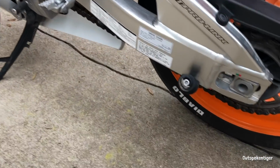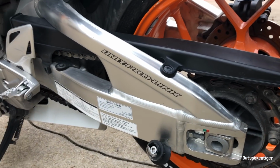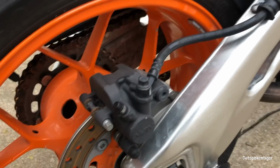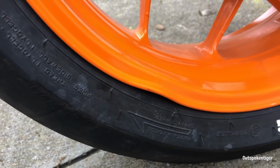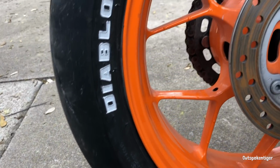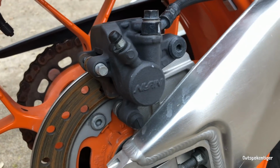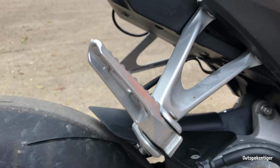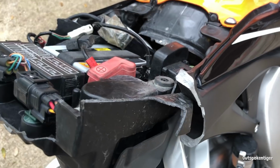Let's move on over to the back. Now outside of this rear spool right here, this side is pretty decent. Now on the other side, if you look right here, the rear wheel, it kind of got bent right there as well. That's the only damage I saw on the back. The rear brake seems to be fine. The rear caliper seems to be fine. It's braking. The brake line is fine. The rear fender is fine. The passenger pegs are fine, even though they're barely hanging on from where the rear subframe snapped completely off.